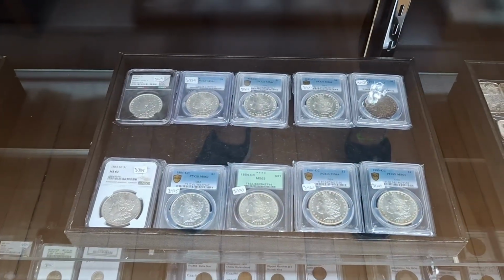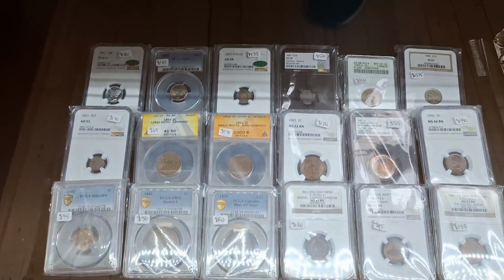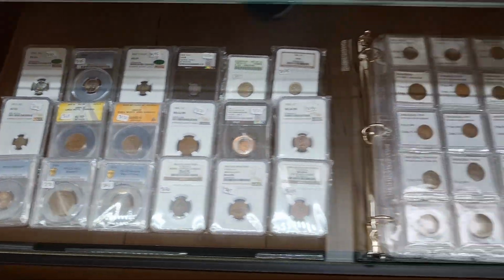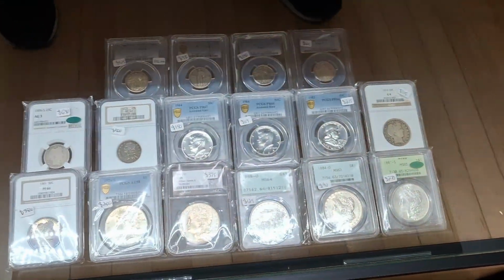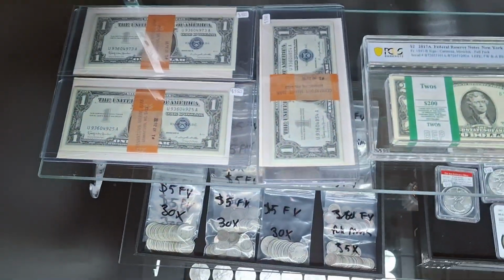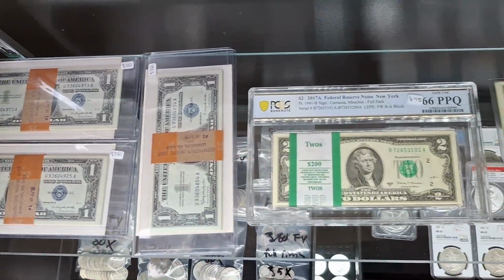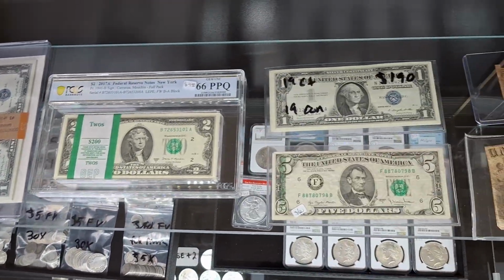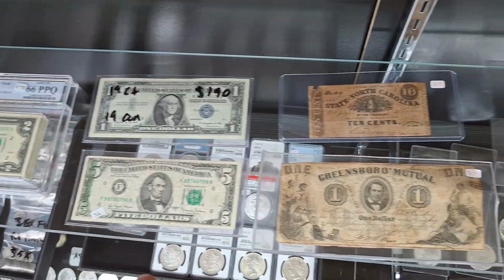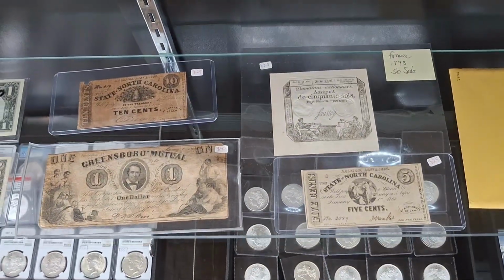A good healthy number of Carson Cities, some older, more premium bars, and of course all the slabs are on the website, and that's the same for this side here. You guys have seen all that stuff. Got some paper money here. Everything is priced as marked. If you see something in the video, reach out to me. Got some cool consecutive notes, a cool little error there, as well as some older paper money.